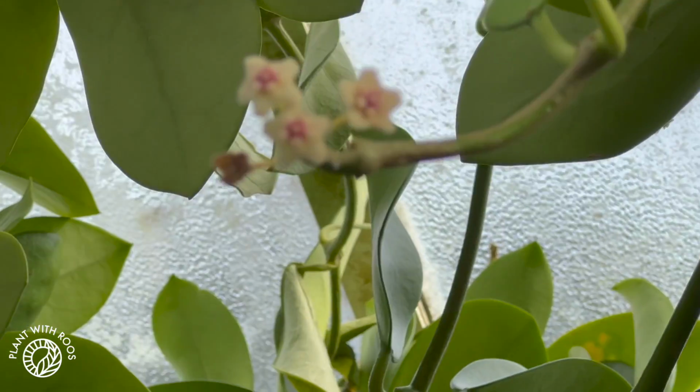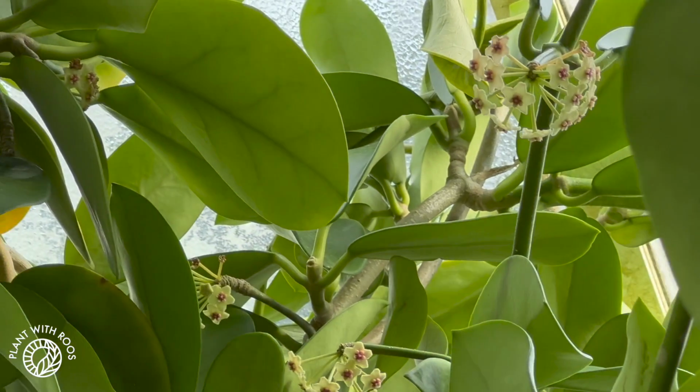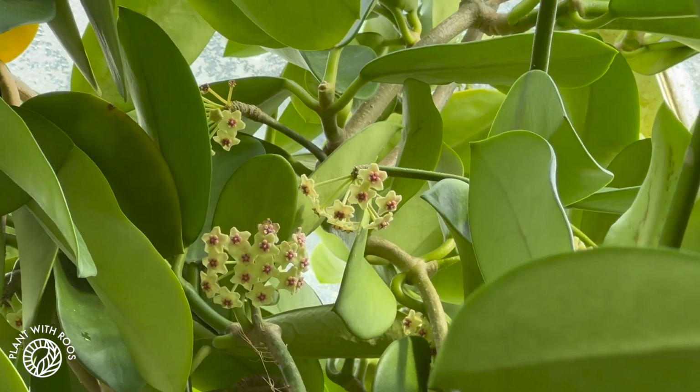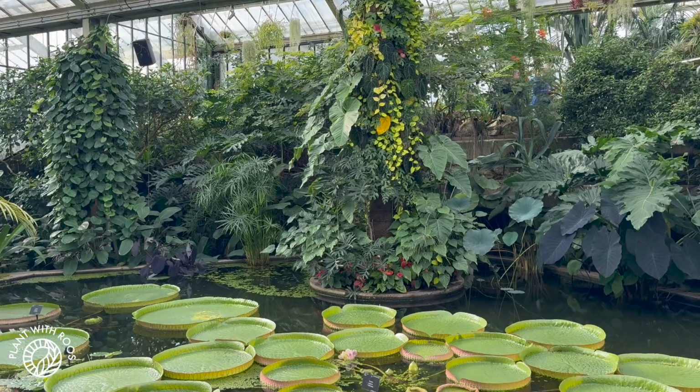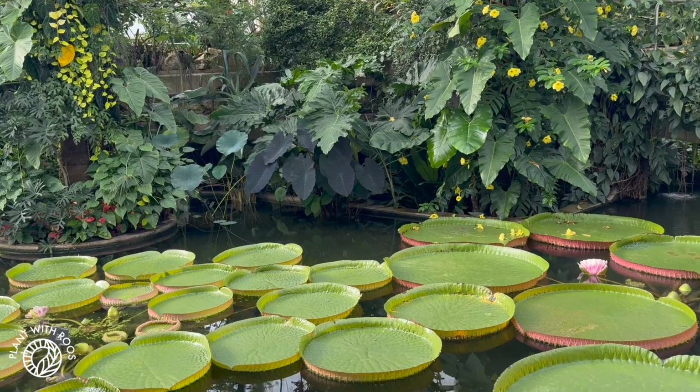Let's see if there's one that I can try and focus on for you. Not this one, it's too small. In the back there, you can see them. Wow, that's impressive. This is the main pond from the other side. I love the black ones in the back there.